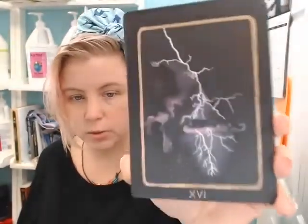And here we have one of my most favorite cards in the deck. This is the Tower, and I love the depth created, the use of negative space and lighter colors to create just the depth of this storm cloud. It is absolutely 100% beautiful, and I just love this card. And for the Star, you have an otter.